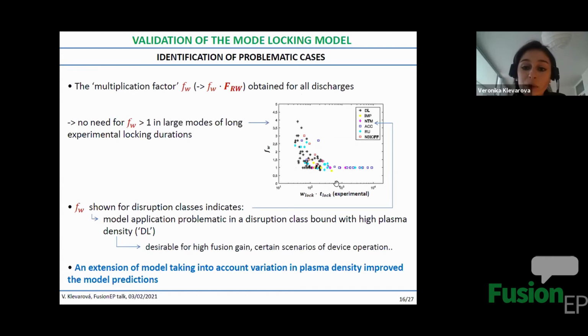There is a tail of modes that are systematically falling in a certain disruption class, and these are the modes that are large in dimensions and of extended experimental locking durations. What we actually also see is that the problematic cases are located systematically in the density limit disruption class. So what we did is that we extended the model, and we did the extension in a way that it took into account the variation in the plasma density. And what we observed was that this manipulation then yielded better predictions of the model.